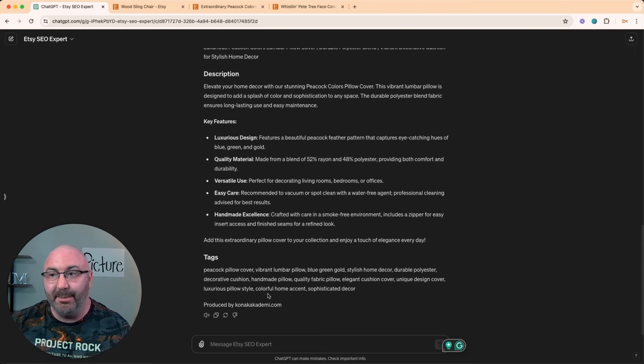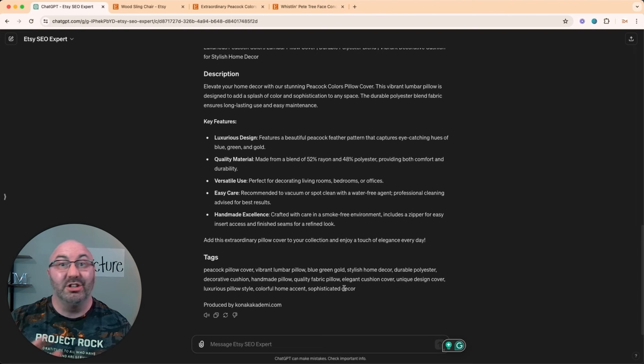Somebody's going to be searching up pillow covers with blue or green. They'll come up. Peacock pillow, it's going to come up. You may want to add a little bit more in here for like living room or den or something like that. That's the only thing it really misses out on, but it's just a couple of little tags that need to be changed and you're good to go.